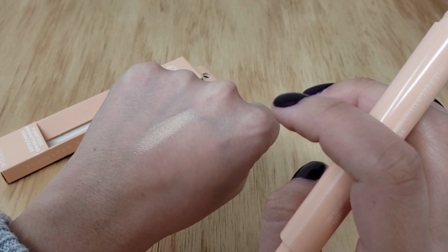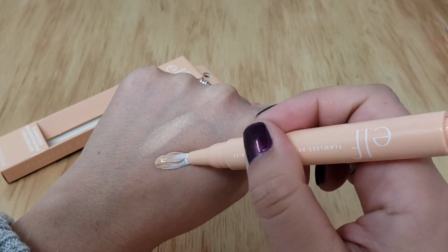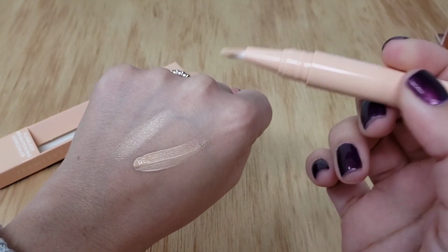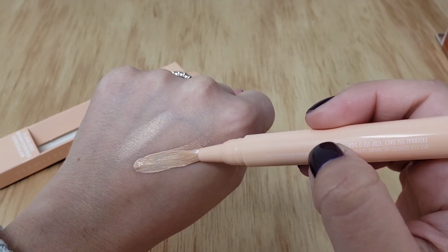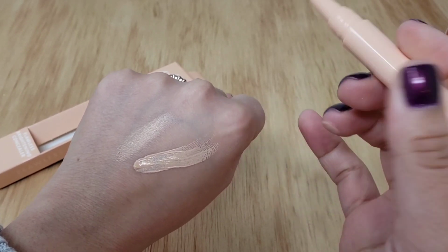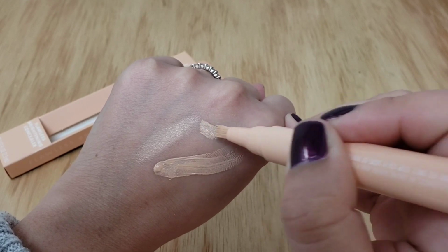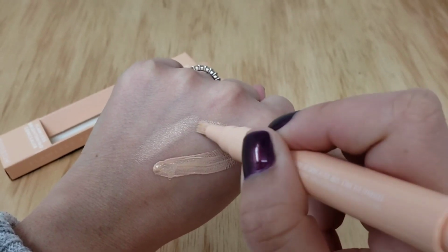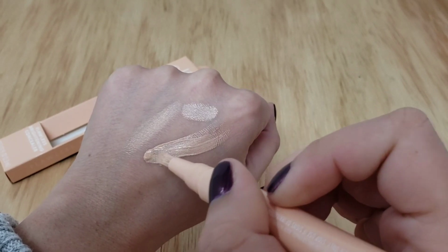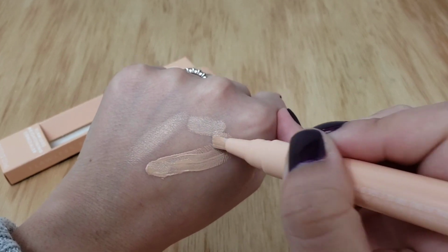I was not expecting that at all. So there's a pretty heavy swatch there. This is definitely going to be brightening because it has that peachy undertone. And the little brush part actually applies it really nicely. So let's say I'm going to cover this vein up. Just be careful when you're pumping it, because you are going to get a lot of product. I may have pumped a little bit too much, but you definitely don't need that much product to cover underneath your eyes.